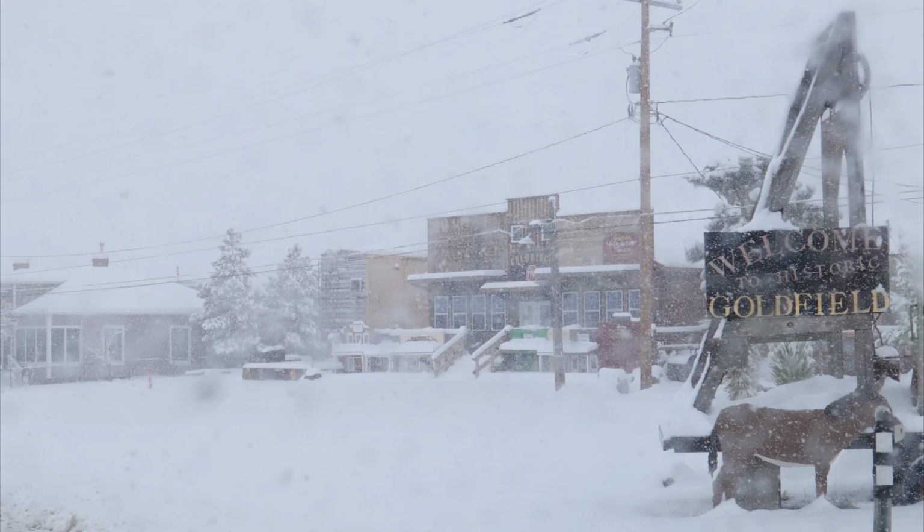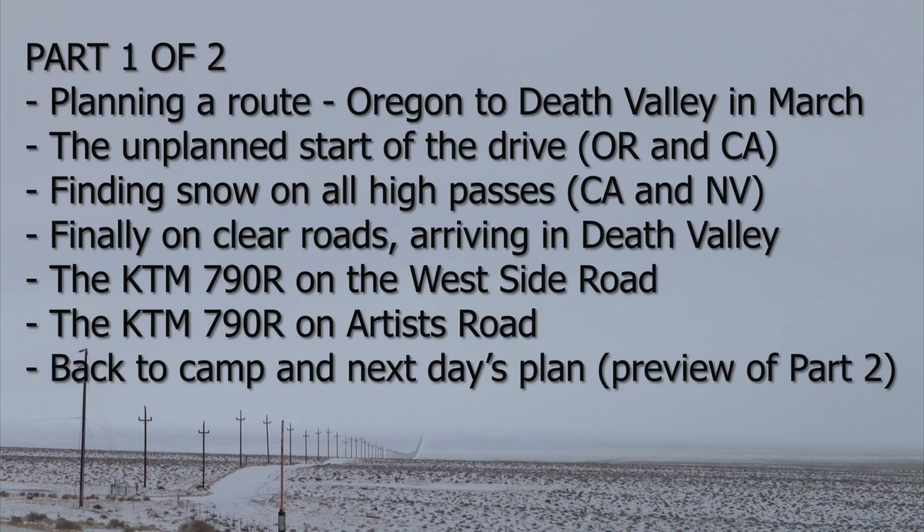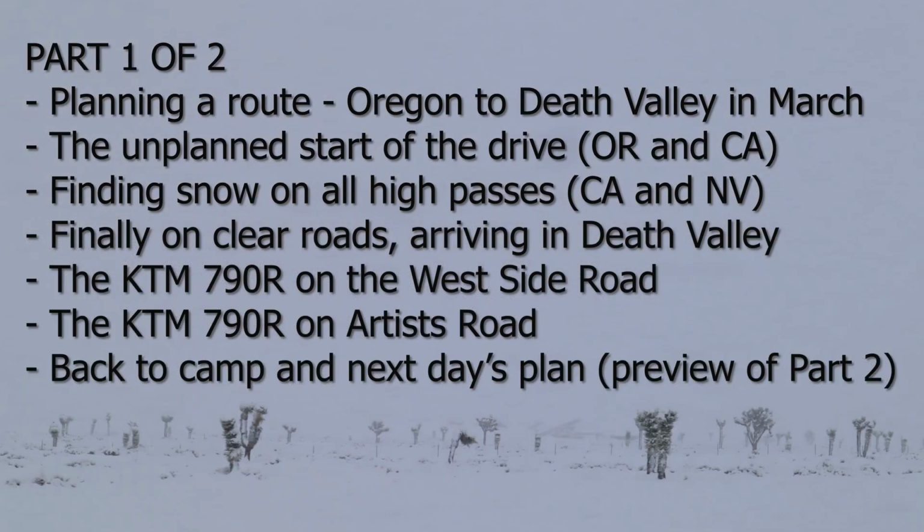Before we get into it though, here are the segments covered in this video, so you can use the marked time bar below to navigate to the areas of the video of your choice.